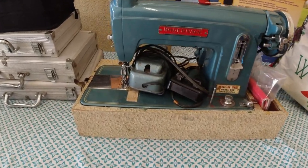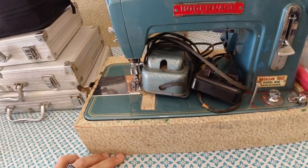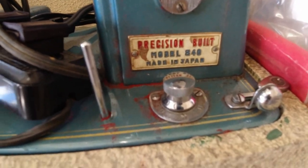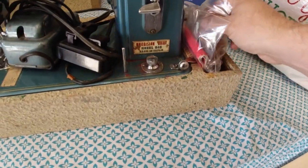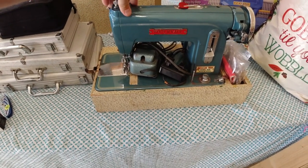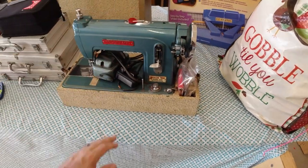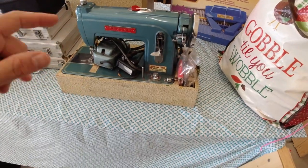The first big buy was this Modern Age vintage sewing machine. It's a model 840, made in Japan. And she has a bunch of these extra feet for it, which lets you do fancy stitching, she said. She told me it was worth $150 on eBay. I looked it up and she's right. It's worth about $150 on eBay. I think she sold it to me for $20-$25. Yeah, $25, I believe it was. And I tested it. It does work. So that was a good find.